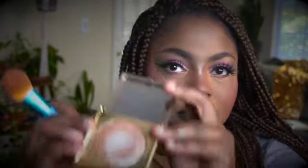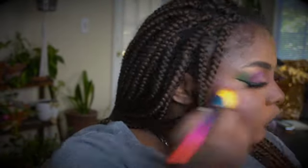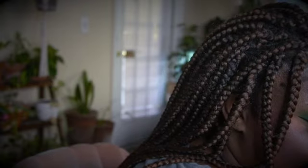Then what I would do is dive back into my highlights here, using this same brush. Just kind of sweep it, just kind of make it look invisible. That wasn't my plan until I messed up my makeup look. Didn't want to be looking in a mirror.